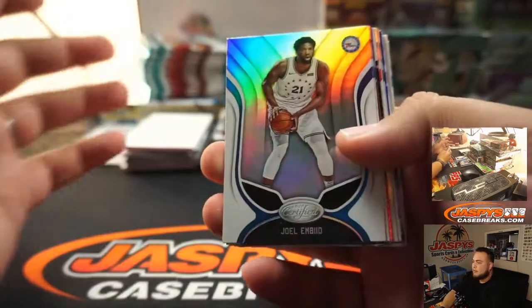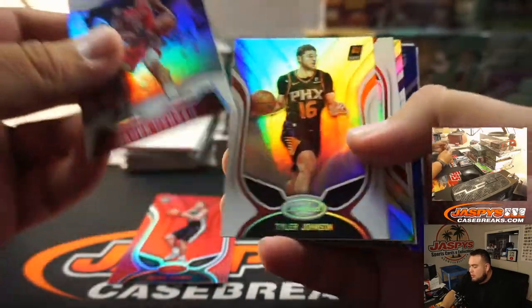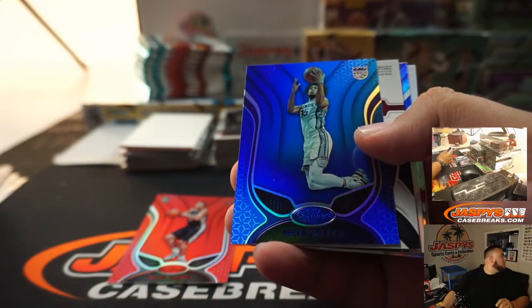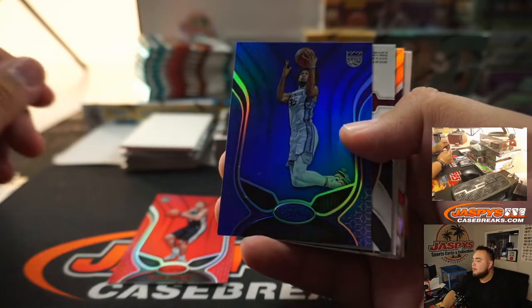Let's go with the certified first. I'm feeling certified. Keldon Johnson red. Like this? Does it say the soccer? It's 2018. So yep. That's the one.